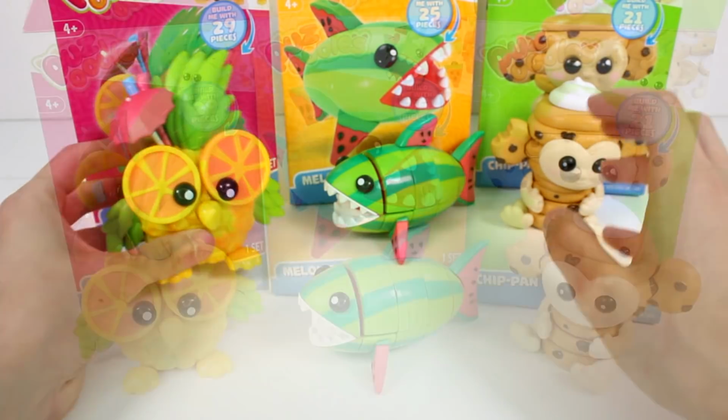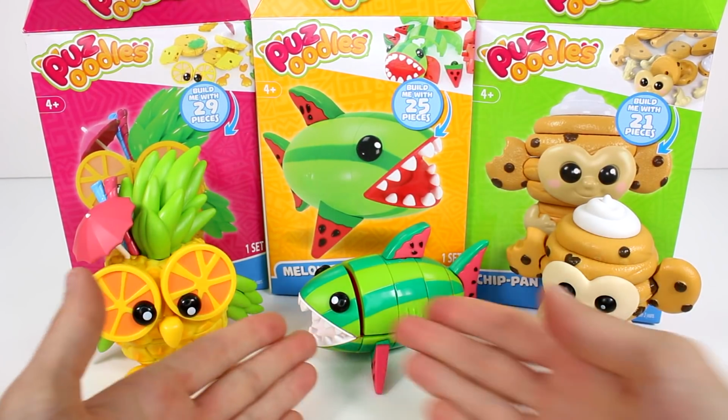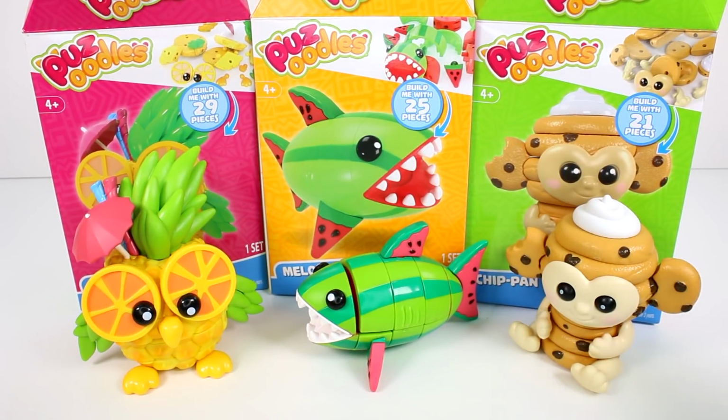I thought they were cool with the picture on the box, but these are so cool with all the detail and everything. Overall, these were super fun to build and they look so amazing. They were a little bit on the tricky side to put together, hence my shark face isn't even exactly on all the way, but I'm working on it.